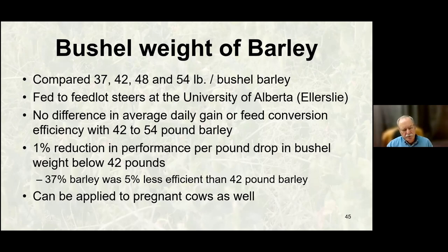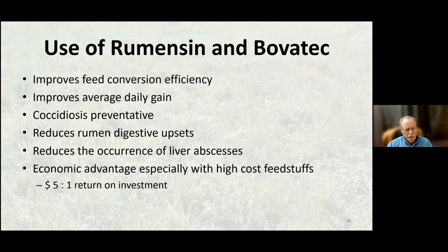And this also can be applied to pregnant cows as well, how they're able to use the feed. Rumensin and Bovatec is something that should be considered because it improves feed conversion efficiency.